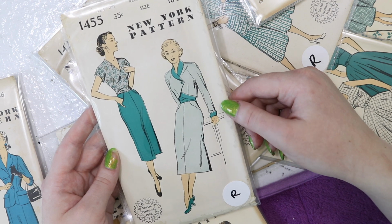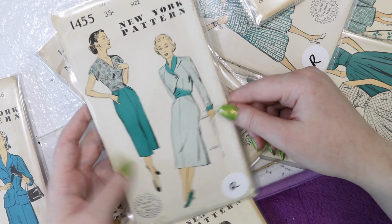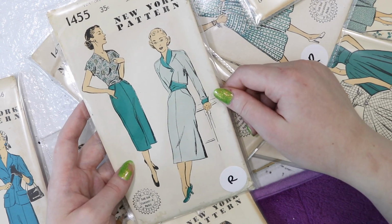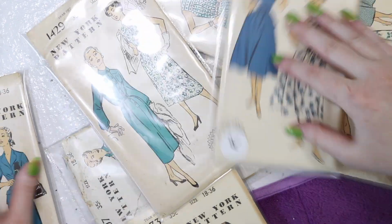And then it has this asymmetrical jacket with a little collar. It is fitted with darts, and it has long raglan sleeves that are inserted to the bodice pieces on an angle. I love raglan sleeves. They're very, very easy to install. Not enough patterns have them, in my opinion.